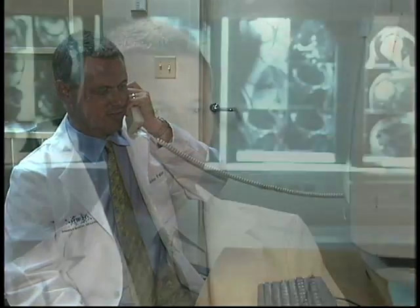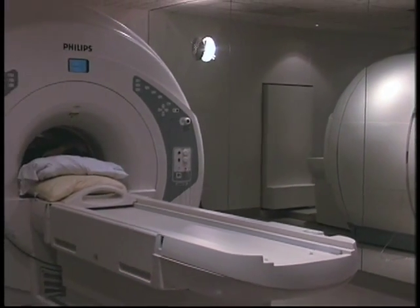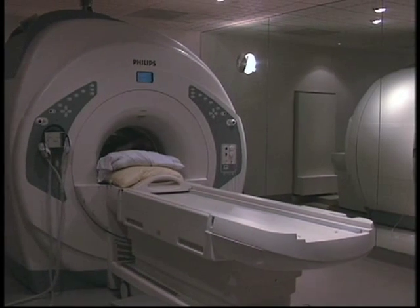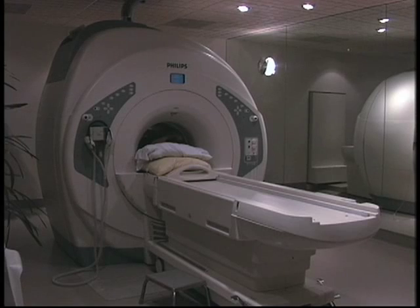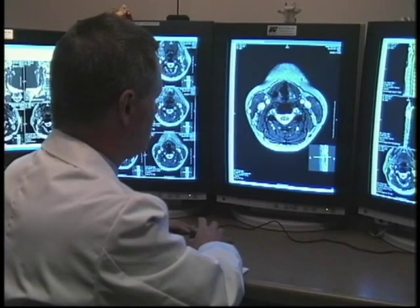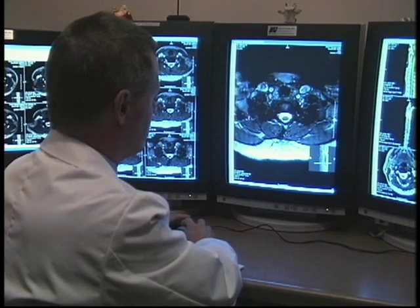MRI is not like an X-ray because, first of all, it is non-ionizing radiation. X-ray uses ionizing radiation, and there is some, albeit small, but measurable risk because it is a form of ionizing radiation. With MRI, there's absolutely no risk. Because it's just done with magnetism and radio waves, we've no known complication from this type of test. So it's the quintessential do-no-harm way to evaluate you for disease processes.